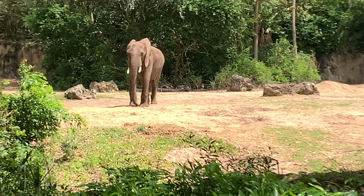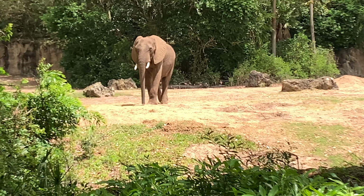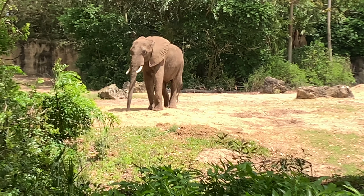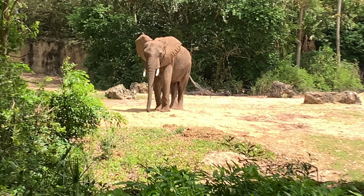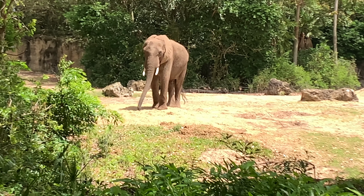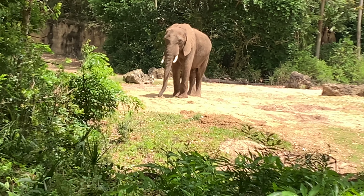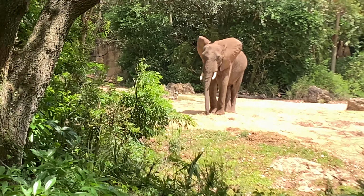So they have the trunks on the front. They're used for a lot of different things. Drinking water, picking up food. It's also their nose. And they'll use it to socialize or interact with other elephants also. See how it can curl around in any direction? Because there's no bone in that trunk. It's all muscle. And they can pick up a single blade of grass off the ground. They have very precise control over where that trunk and the end of it is going.